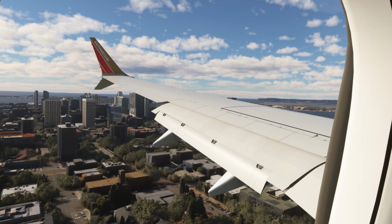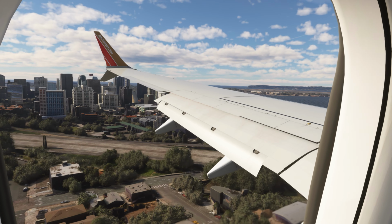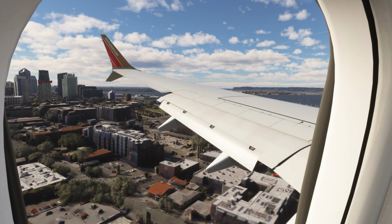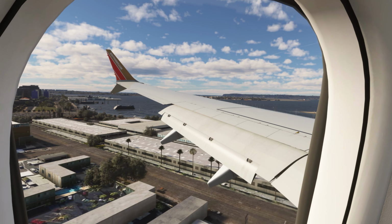I think it's a great introduction to switch over from the PMDG series that we're all accustomed to flying. And I know that PMDG has held the crown for many years, many decades, I should say now, a couple of decades in the flight sim community, but iFly has definitely stepped up to the plate and delivered.